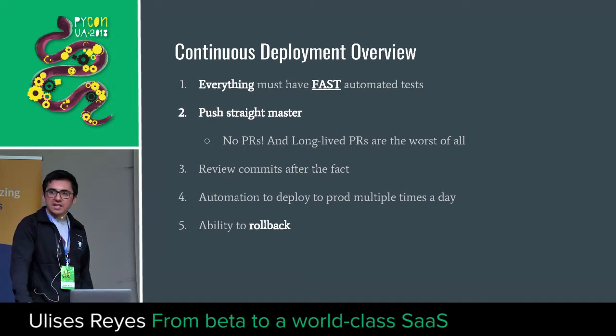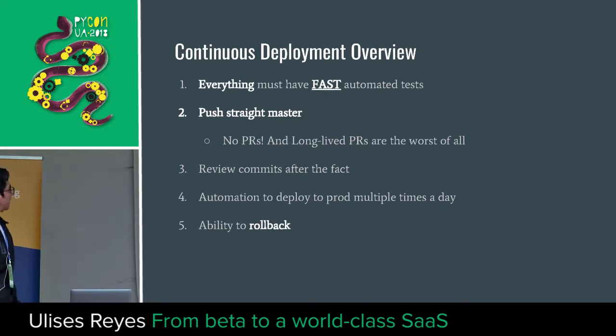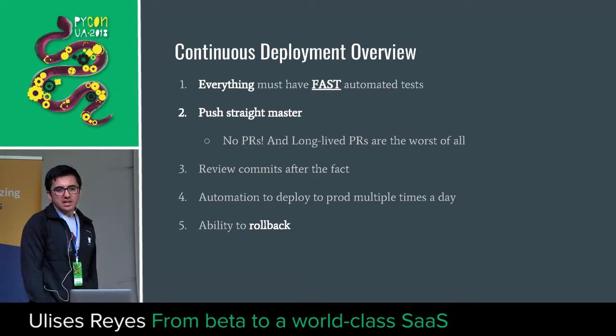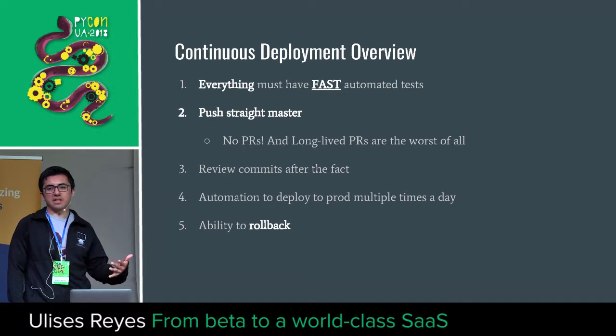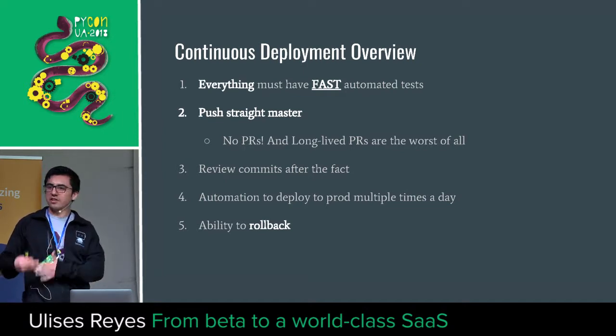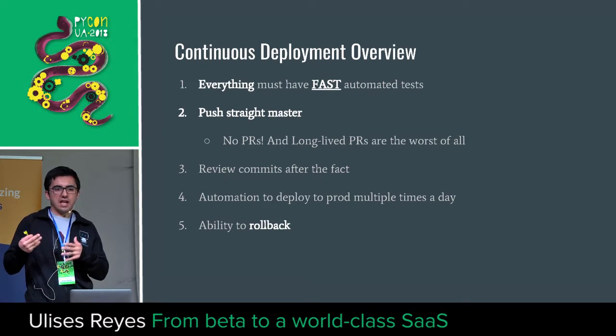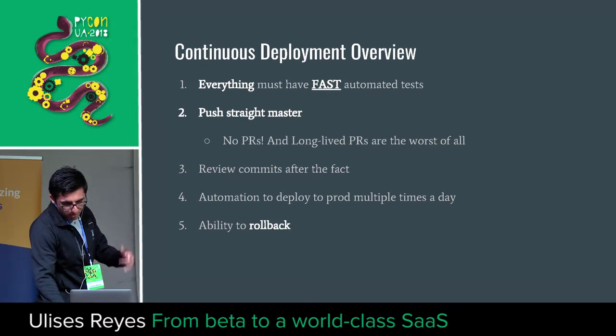One of the guidelines that we had was everything has to be tested, and you need very fast tests. The reason is we encouraged everyone to push straight to master. So you needed to run your tests locally, and as soon as they were green, you were good to go and push to master. If you broke something, the idea was, go back and write a test for whatever you broke, and start again. So yeah, we're pushing straight to master.